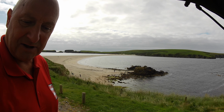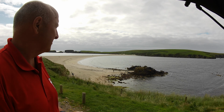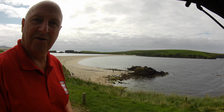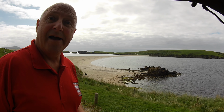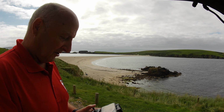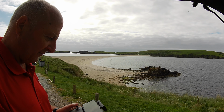We're at the unusual place, St Ninian's Isle on the Shetland Isles. It's the tombolo sand, so hopefully we'll get some good views of it. Got the drone flying, we've got a great view out over the isle. We'll take it forward.